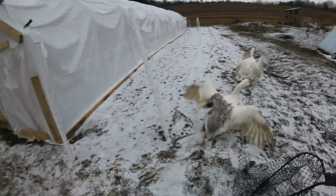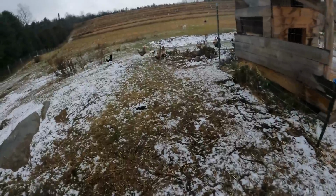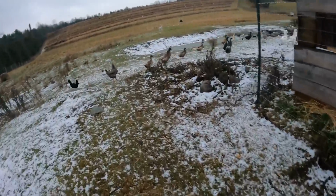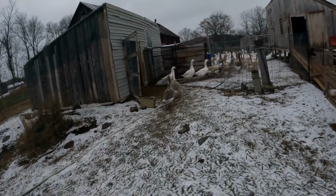Can I get any of you in there? No. Ducks, you guys are so much easier to herd than geese and cattle. Now some of them think I'm trying to herd them into their old house. That's actually not where I want them to go.